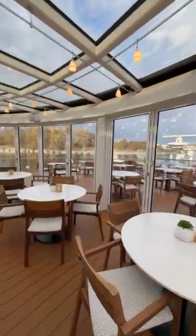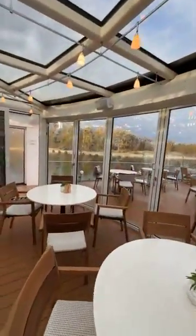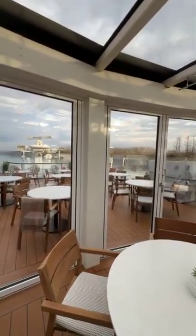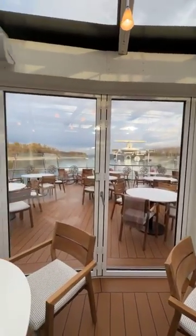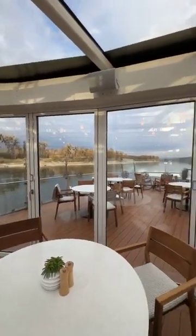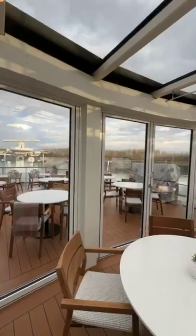You can order lunch from the menu out here on the terrace. It was beautiful. We sat out here today right before we left Lynn's. We sat outside, had a beautiful lunch, glass of wine, just so nice. On Viking, alcoholic beverages, just beer and wine, are included for lunch and dinner.